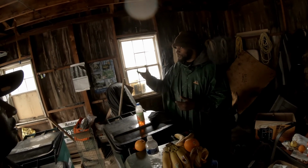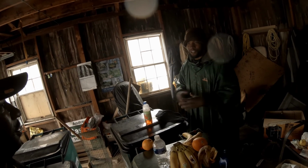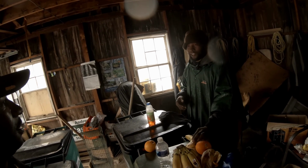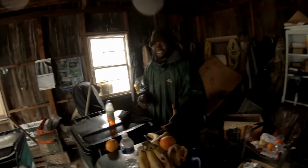Coming in every day, as you can see, we're out here in the rain, sleet, snow, still working. We still get it done. But it's a joy working in the garden too. So it turns out you eat a lot healthier. Look at that. You guys see, he got the bananas on my break.